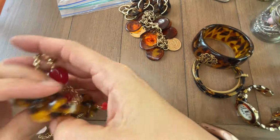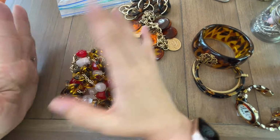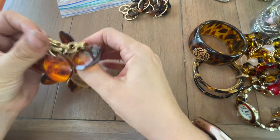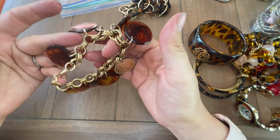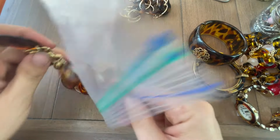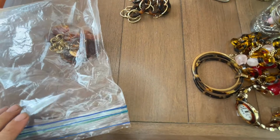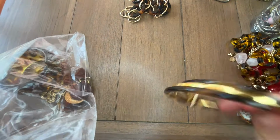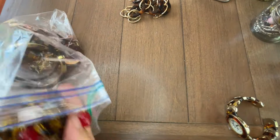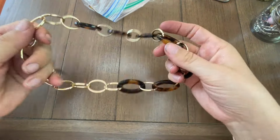Long necklace. I will price these out just to see if it's worth listing these individually, because this stuff's all in really good shape. Here's a coin bracelet with the tortoise. So this is all gonna go together. Back in the bag. I'll stick this in here. Whatever is not worth listing individually will go into a grouping. The watch, and then there was one more.